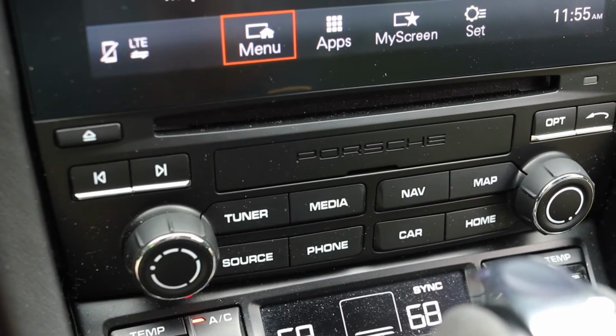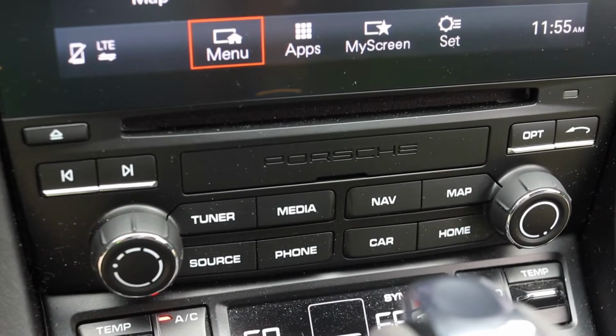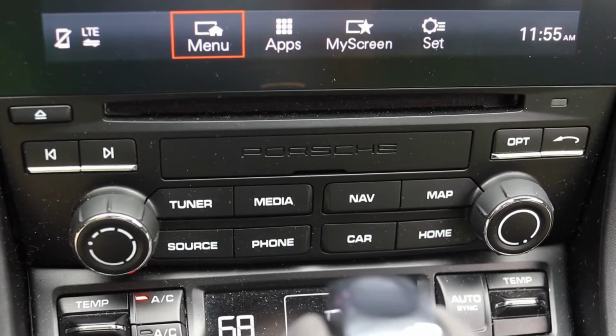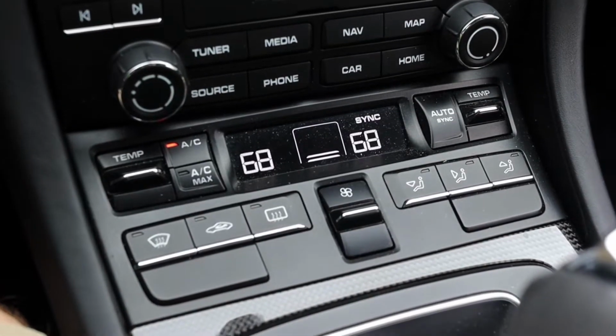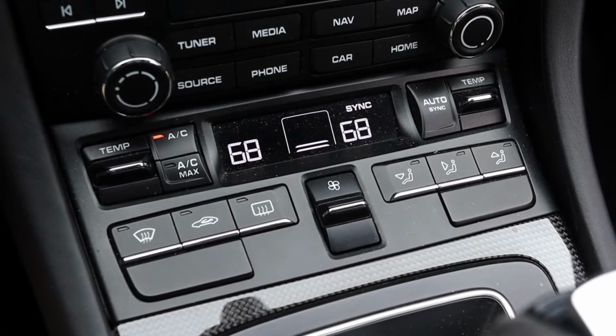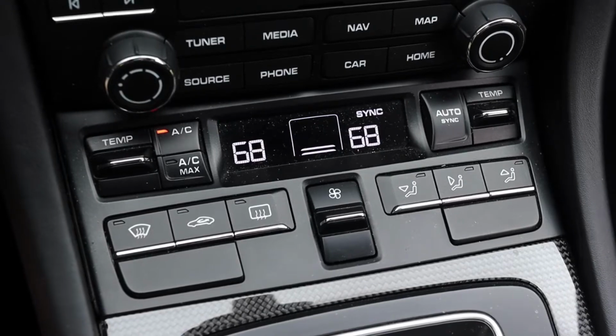Down below, we do have our tuner, map, car buttons. These are kind of plasticky, but what I expect out of Porsche from this era. I've driven plenty of cars that feel this way. And then we have our climate controls. We get dual zone climate, max AC, auto sync, anything you'd come to expect out of a modern luxury car, at least in terms of climate controls.